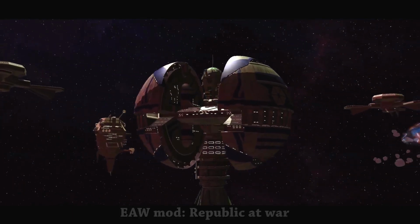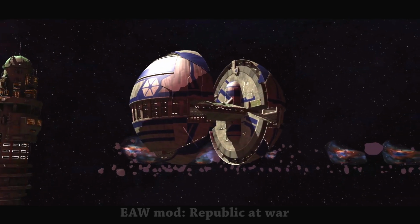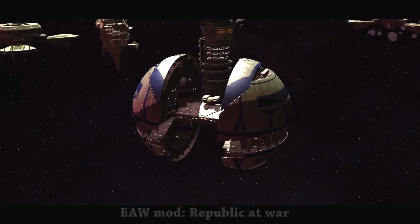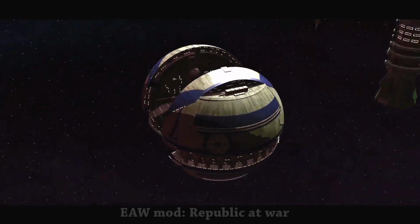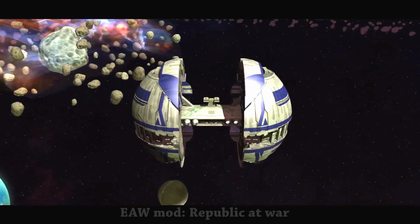The Separatist supply ship was a very effective craft used by the Confederacy of Independent Systems during the Clone Wars, and served its role well as a resupply ship to the droid army of the CIS, as well as resupplying their allies with ammunition and other support as the battle would need.